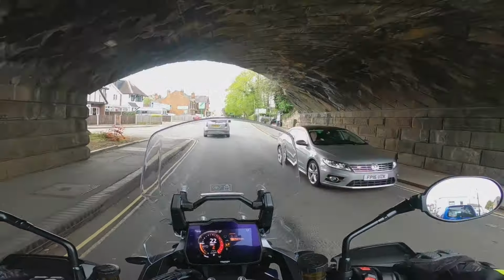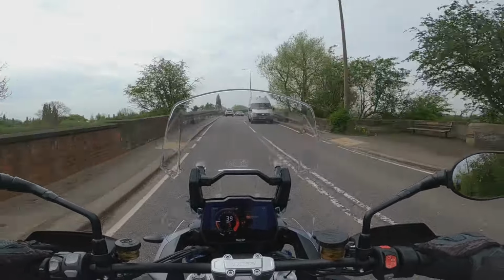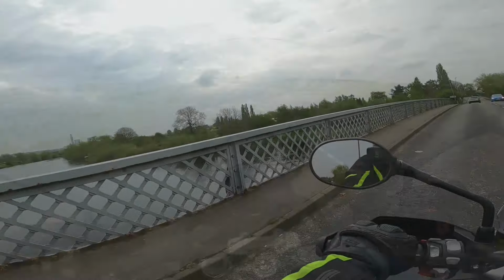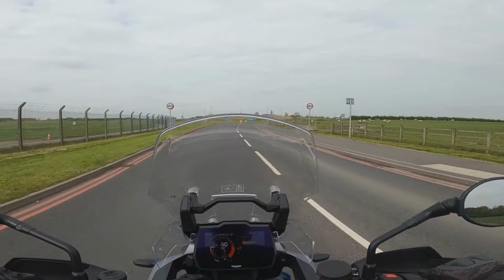The engine sounds lovely. I did open it up a little bit on the dual carriageway, and it did accelerate quite nicely. And the horn is just like all bikes, rubbish.